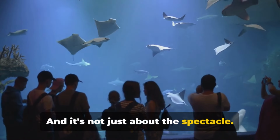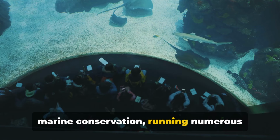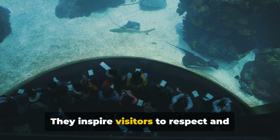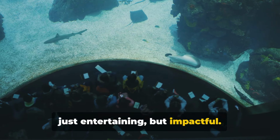And it's not just about the spectacle. The Oceanário de Lisboa is committed to marine conservation, running numerous programs aimed at preserving our oceans. They inspire visitors to respect and protect marine life, making your visit not just entertaining but impactful.